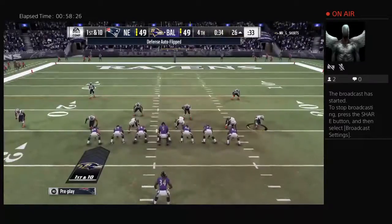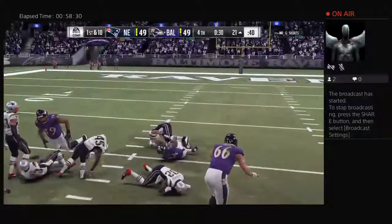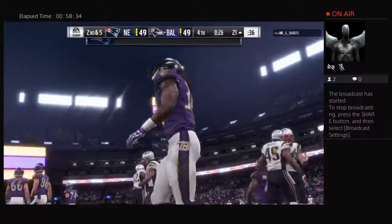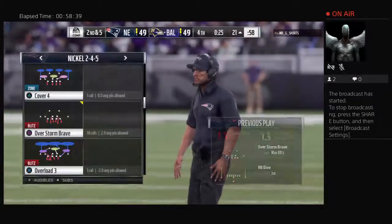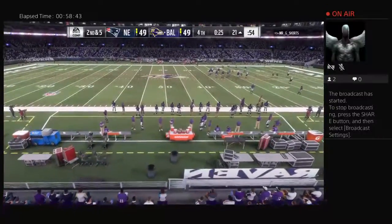In position for the possible game winner, but they need to get up and spike it. And able to push his way forward here for a good little gain. 5 yards on the carry. Good pickup on first down. Now the defense going to use the first of their timeouts. That'll leave them with 2 remaining. We'll be back after this.